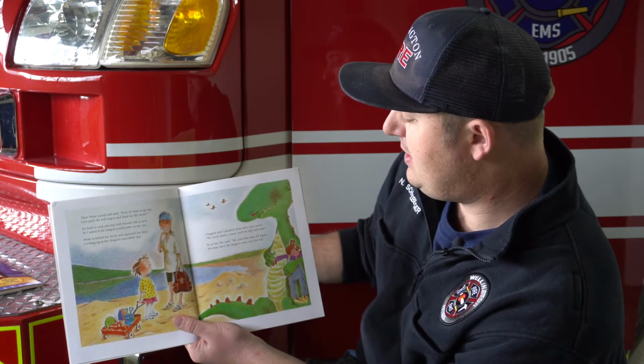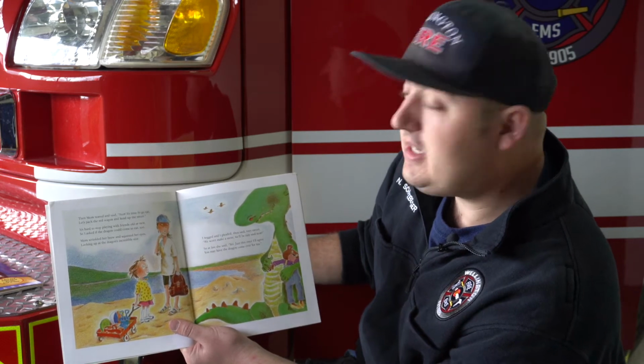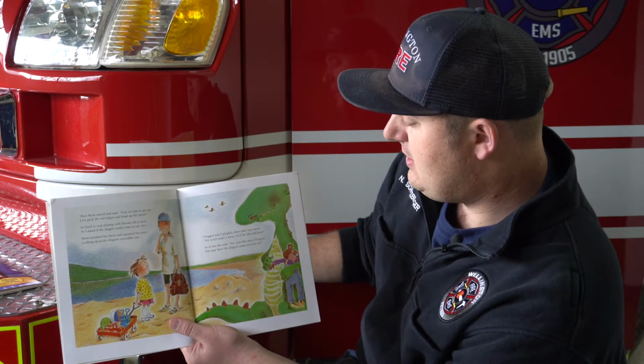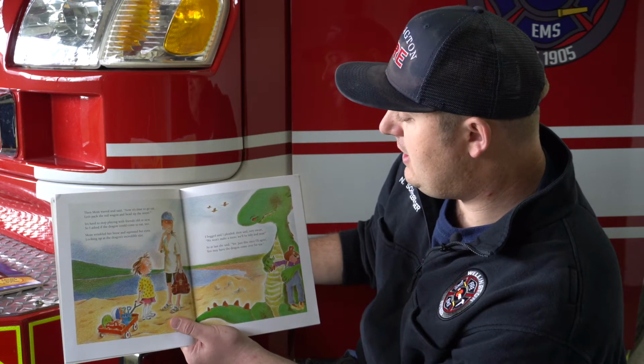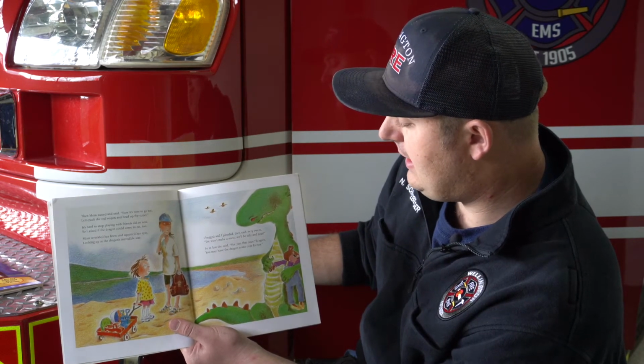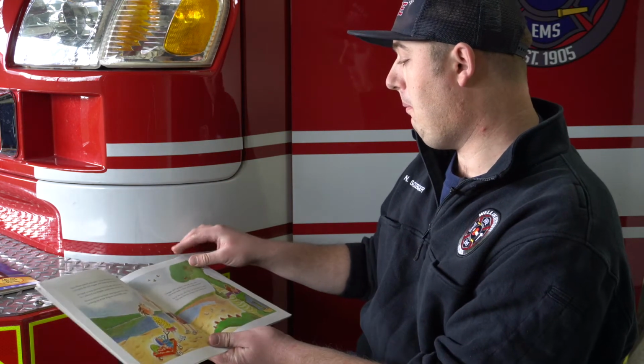I begged and I pleaded, then said very sweet, we won't make a mess, we'll be tidy and neat. So at last she said, yes, just this once, I'll agree. You may have the dragon come over for tea.